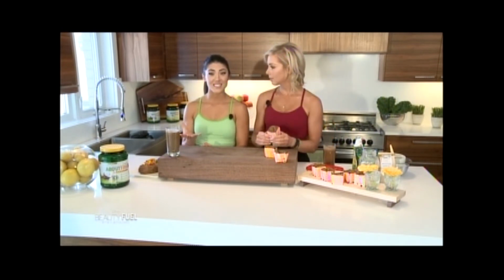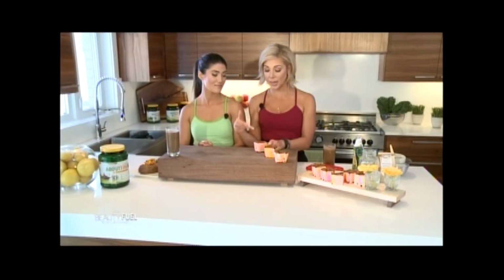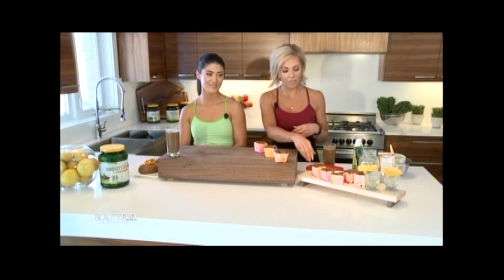So what you want in your post-workout meal would be high carb and high protein, which this has. We have the sweet potatoes, we have the bananas, we have the eggs. Boom, egg whites, right? So we've taken the yolk out, which is the fat.